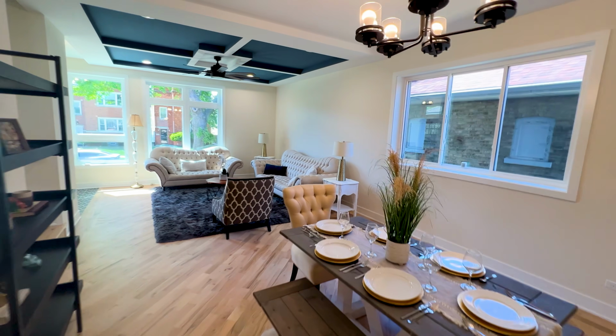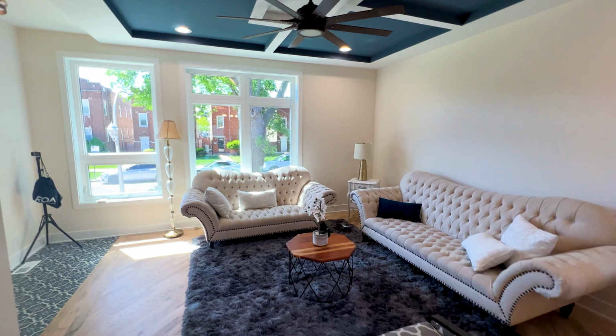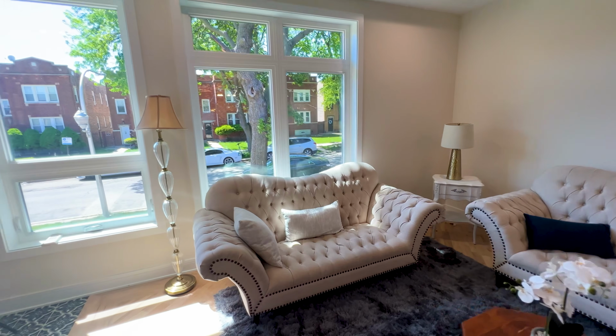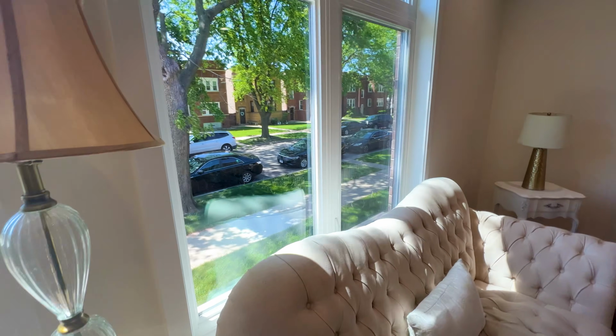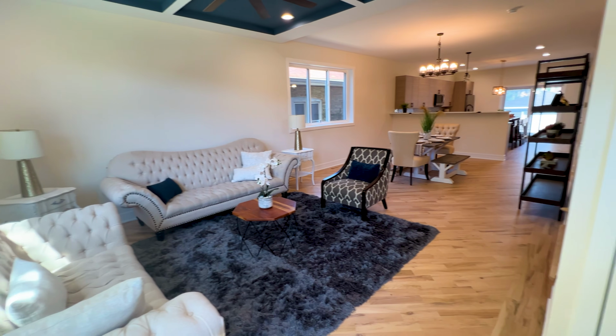Show that to the wife. Say, look, see? It doesn't just have to be me all the time, right? But again, I'm going to go one more over with the living room, dining room, because it is just awesome.